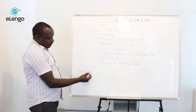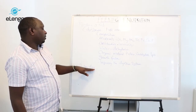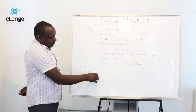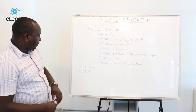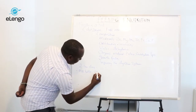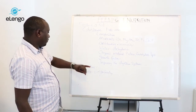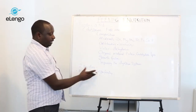The reason why we don't recommend letting the kid suck directly is because we are not sure of the amount of milk this particular kid gets. We might be overfeeding or underfeeding the kid. And remember, if we have dairy cattle, we want to sell our milk. So if we are giving this kid, for example, 0.5 liters per feeding, with the bottle we will be very sure that this is the amount the kid is receiving. But if we allow the kid to suck, it might be even less. And remember, the farmer is milking.